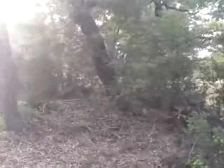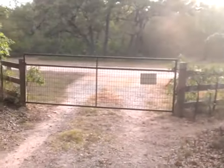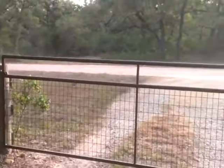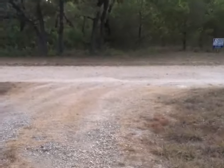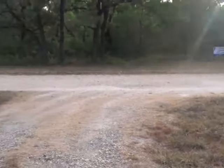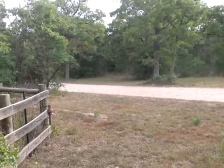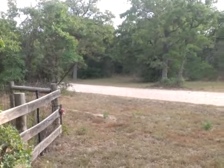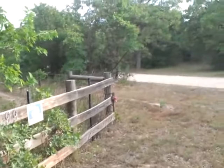We have a few, and for a while it was a pretty good issue with people driving so fast it created a big dust cloud. One of the neighbors recently has put up a sign on this road. This is actually a private road for our subdivision, so it doesn't get maintained by the county or anything. So you can see it's just a gravel road, typical gravel road. We have a couple of neighbors that volunteer to grade it and keep it up. But wanted to show you what we've done.